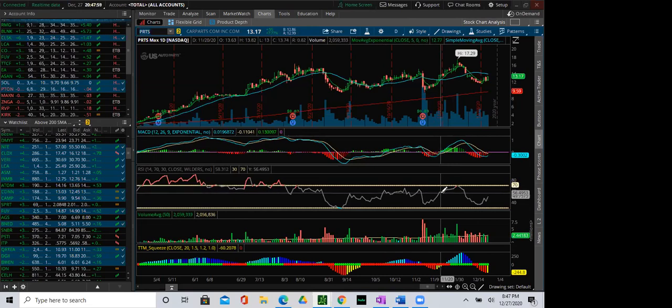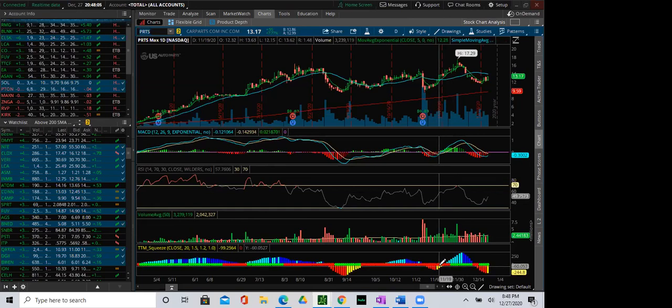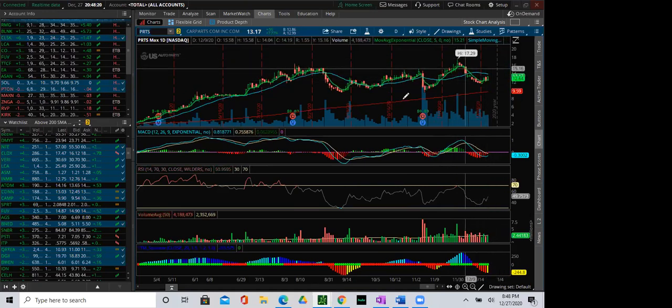Look at the squeeze too. The yellow candlesticks, the histograms, were coming towards the zero line, and then you would just ride the wave for like $3, $5 actually, so you're riding the wave for $5 on up. That's what I would really like with PRTS.